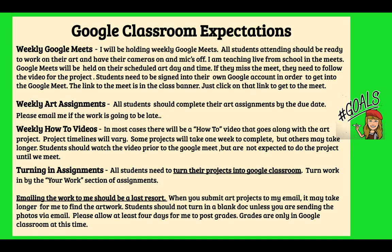Turning in assignments: all students need to turn their assignments, their projects, into Google Classroom. You can turn your work in by the Your Work section in the assignments area. There is a plus Create tab that you have to click, and then you can find more options, and it's usually upload from a device, either from the computer or a phone or something like that.